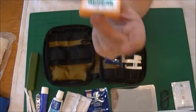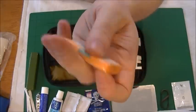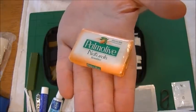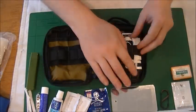They're temporarily lost. So in the meantime, rather than having nothing at all, I've just put a little bar of soap, which I acquired from hotels, as you do. So you get a few washes out of that at least. What have you got here?